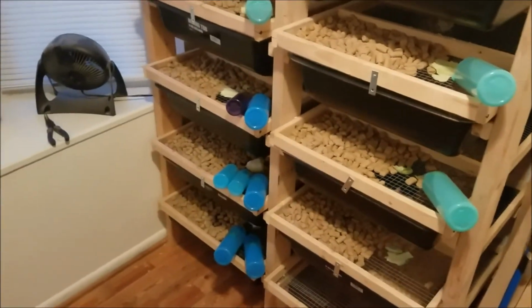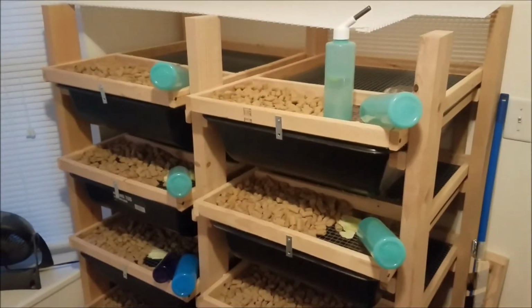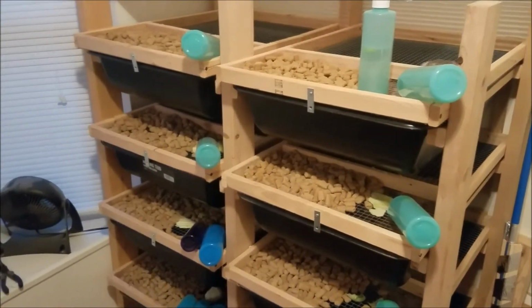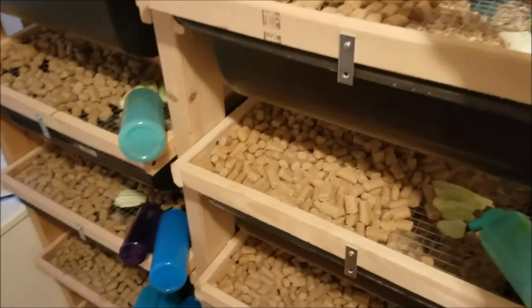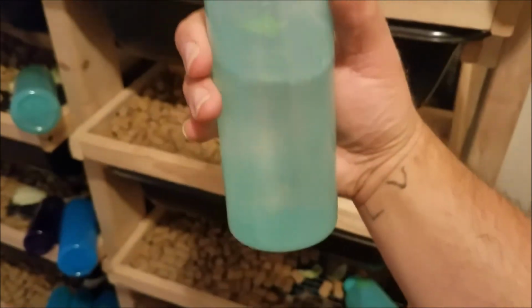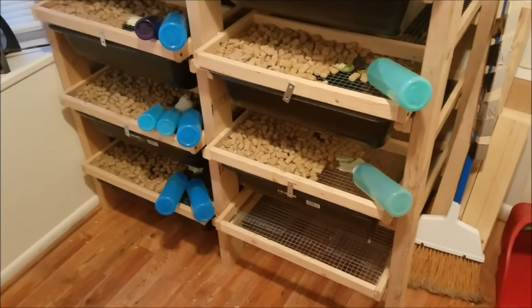The only other thing that I will do, when I am done with the cleaning stage, is go through, check and make sure all their food is full, which it pretty much is right now. I think I filled it up last night before bed. And I will make sure all their water bottles are refilled. Like this one's only a little over halfway, so I'll go through and do that. That's the only other thing that I'll do. I don't think you need a video to explain to you to put water in a bottle and put food on a tray.